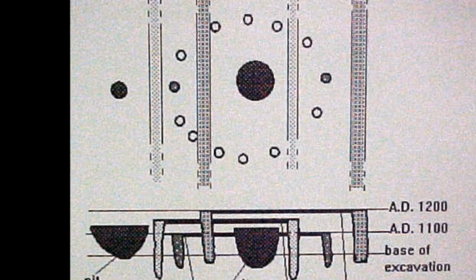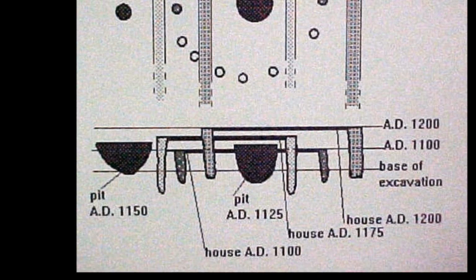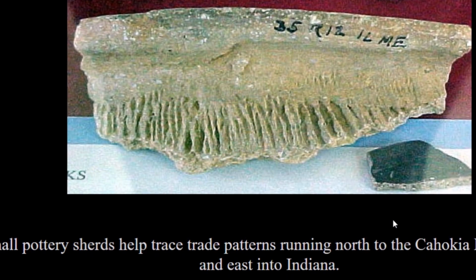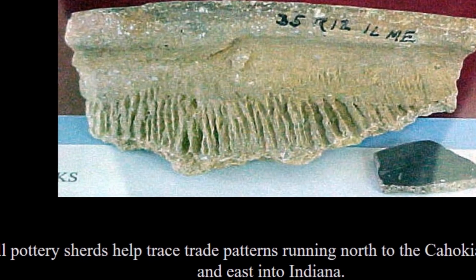Here's a diagram of some post holes here with radiocarbon dating going back about 900 years. Here is a painted floor, painted clay floor, a red circle with what they say is a spread out arm cross sign here in the middle. Here's a piece of pottery they found, and studying this, they connected it to the famous Cahokia Mounds in Illinois.